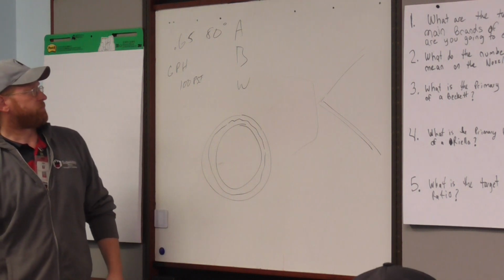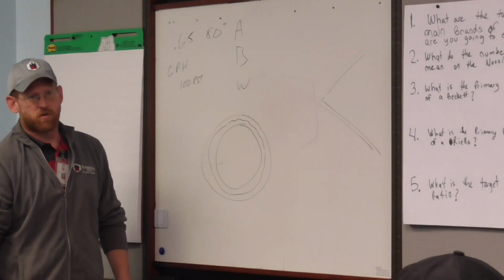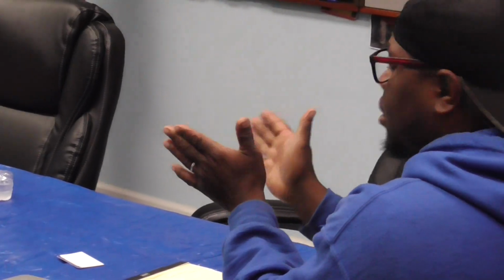I know B is more like a straight shot, coming straight in, but W is more spread out. One of them shoots just like that, that's the A. And then B is like that, and the other one is kind of somewhere in between.